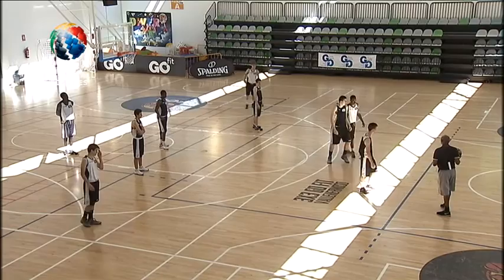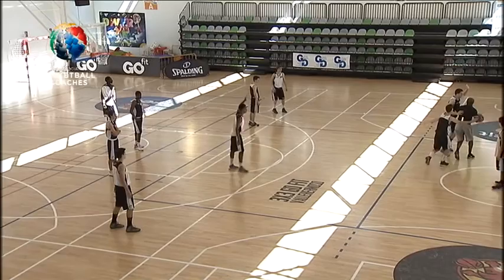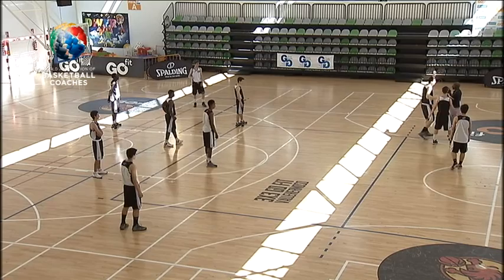So this big and this guard have got to do a really good job, stay corner. And when it happens, he's got to trap. And stay, right, until it happens. You don't leave until the ball is passed. So once it's passed, then you close out and you run.